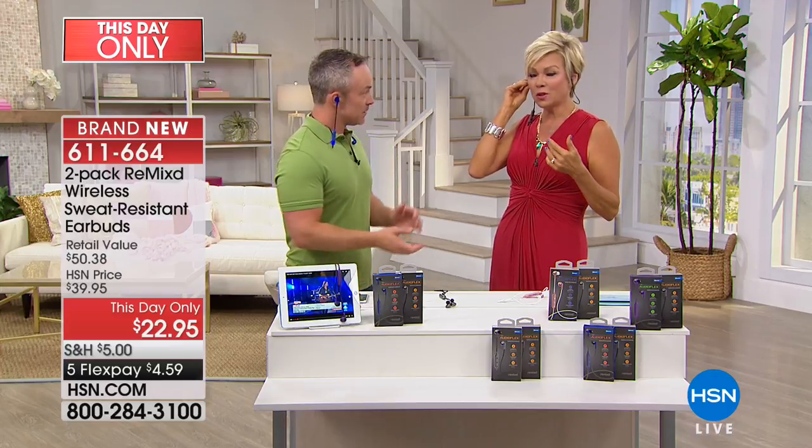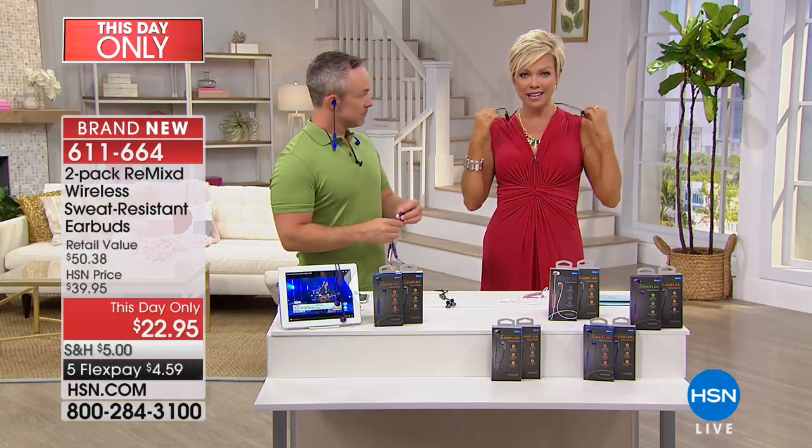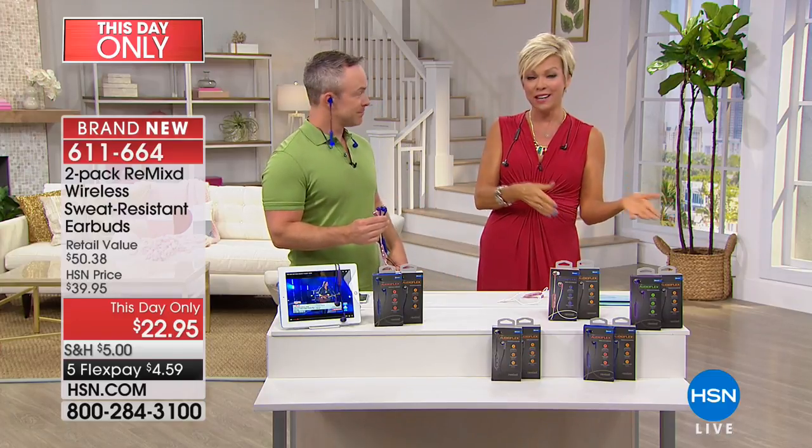Whether it's audiobooks, podcasts, or telephone calls, you're right. I like this design too. You see how it wraps around your neck, and then you secure them. It comes with small, medium, and large ear tips, so you customize how it fits. If it's for kids, you'll have the appropriate size, or for the husband, as you mentioned. It's really an amazing opportunity to get great quality sound.